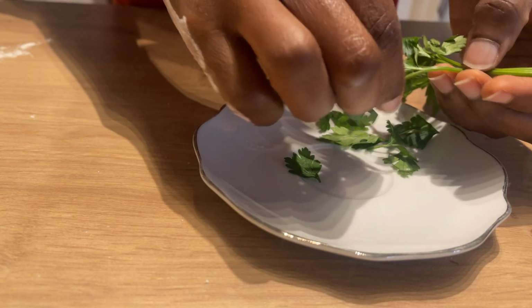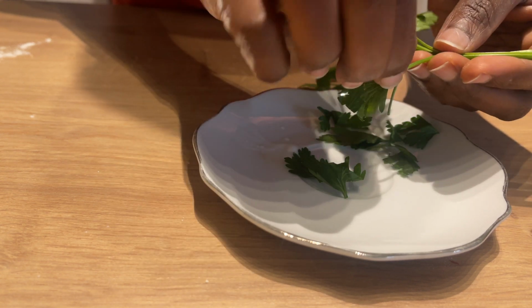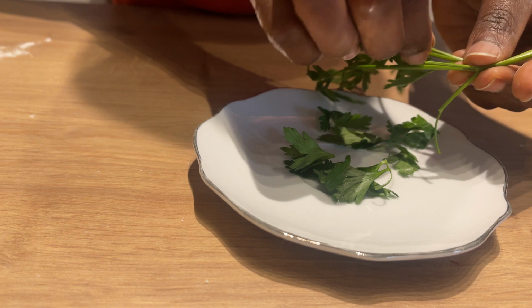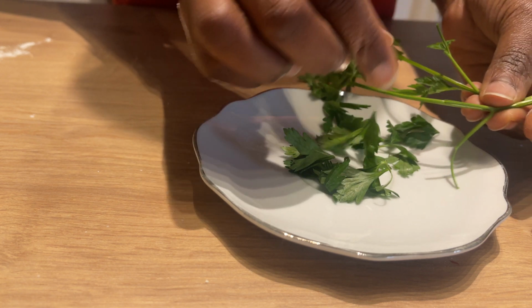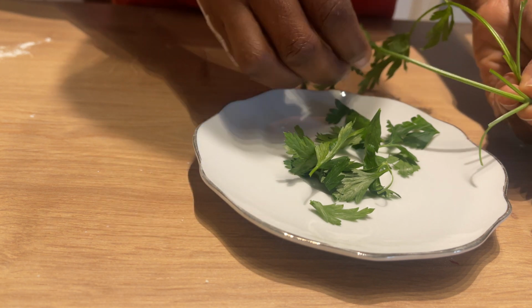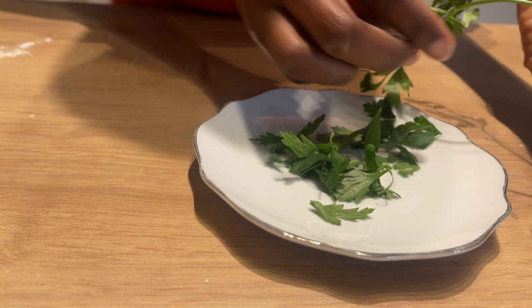While that's simmering away, we're going to wash our parsley or coriander. I couldn't find coriander, so I used parsley, but by all means use coriander if you have it. We're going to de-leaf it, like pluck every leaf from the branch.